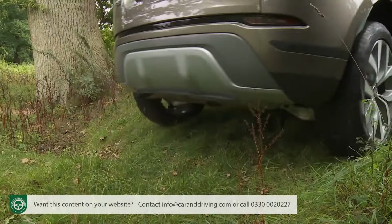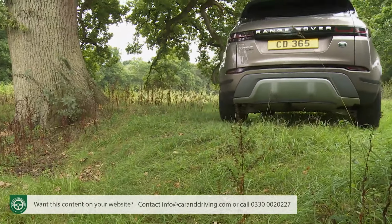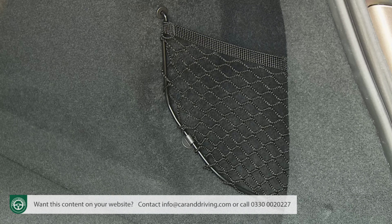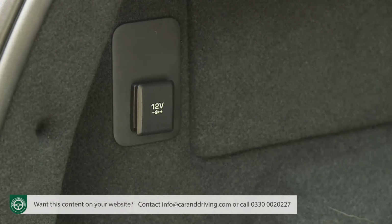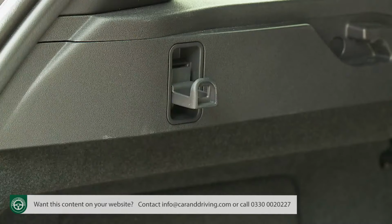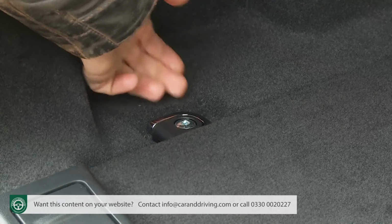In terms of further trunk area practicality, you get this netted area on the right, and Land Rover hasn't forgotten to include a 12-volt socket. It's here on the left. Plus, there are bag hooks on either side and four silver tie-down points.